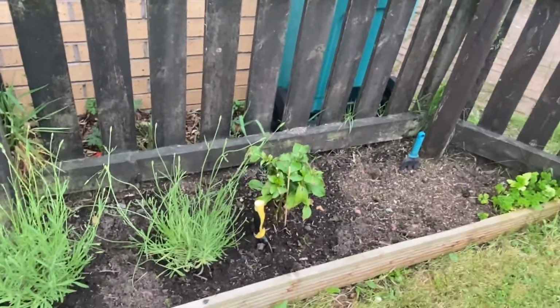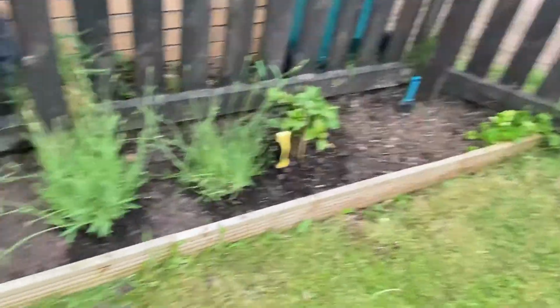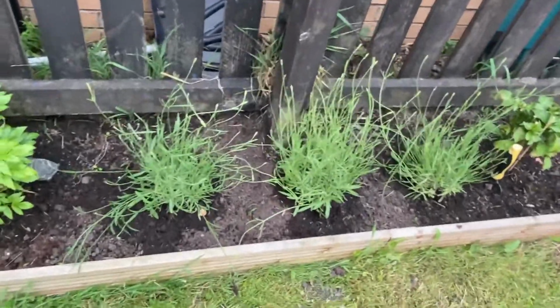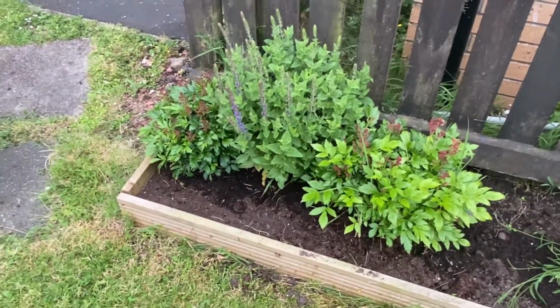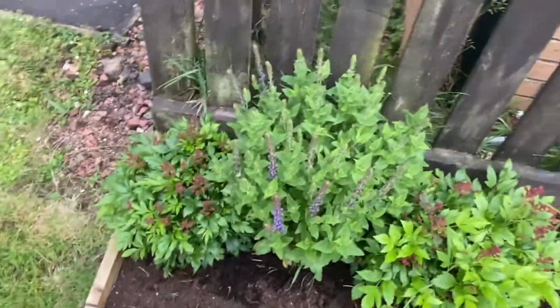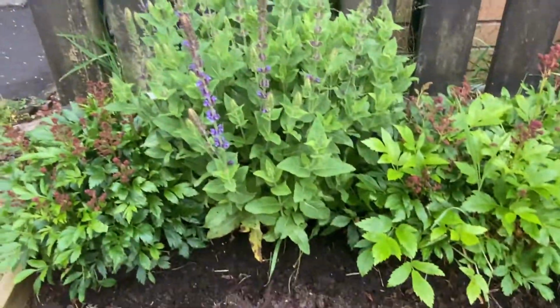It's going to grow quite big, so that's why I left a little bit of space. I might still move it a few centimeters, because I can see the lavender is going big. Those are from last year and they look great. Those are going to get a little bit more violet, and those will be a burgundy red color. So quite happy with those.